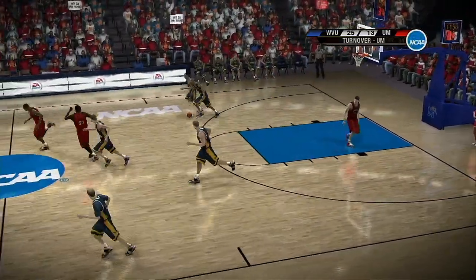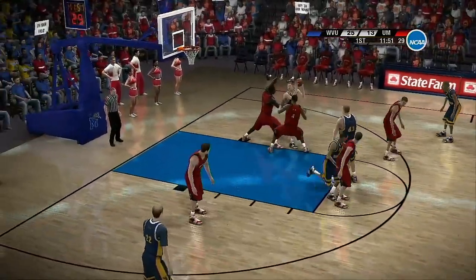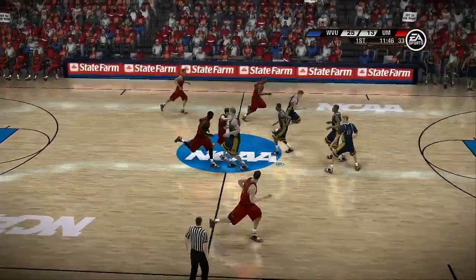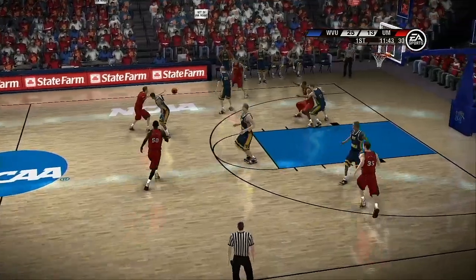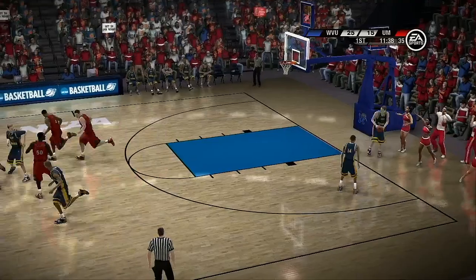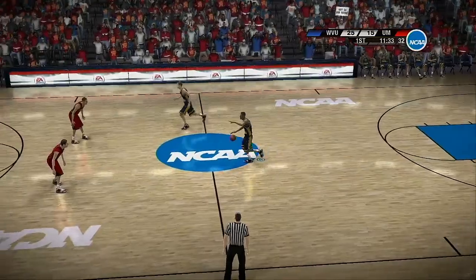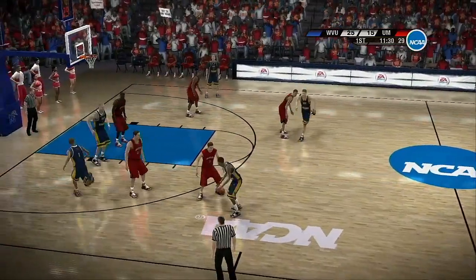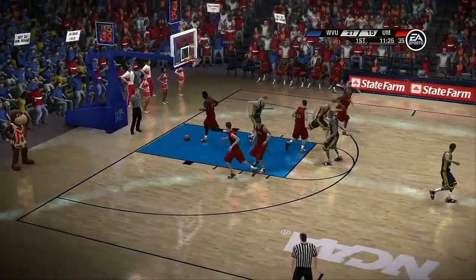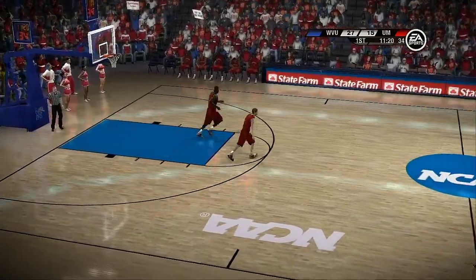Throws it up, and there's a lazy pass. It's stolen away. Turnover. Will it turn into two the other way? Two, greens it. Gave it up. He shoots from the top of the key. West Virginia are putting together a pretty good run here. Execution's been the key, baby.